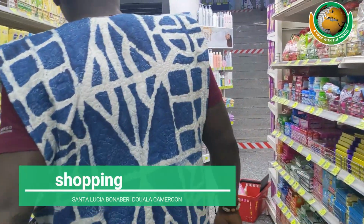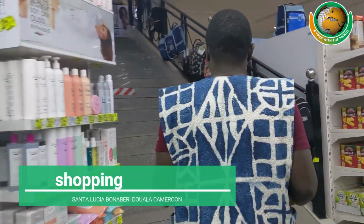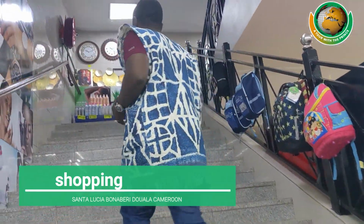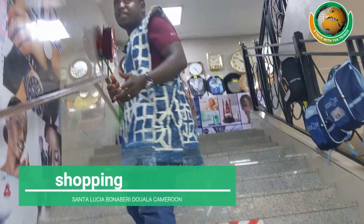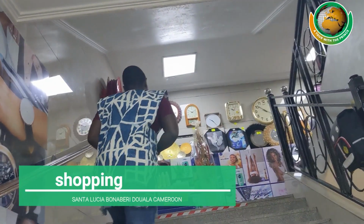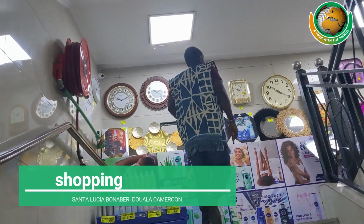Alright, so I have to go upstairs to look for a particular bedding because I'm lodging and I need it, and this bedding is not found downstairs, so I have to move upstairs to get it. So that's one of the things you must know about the supermarket. It's a very big supermarket.